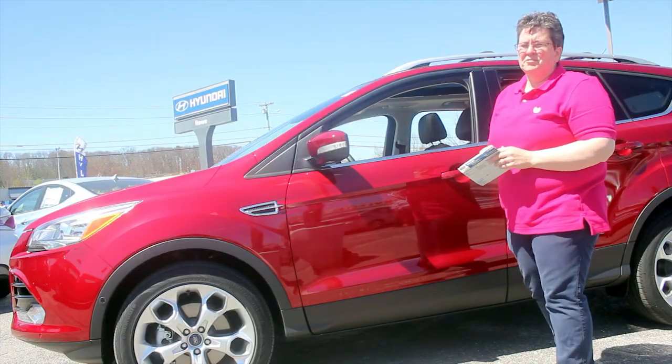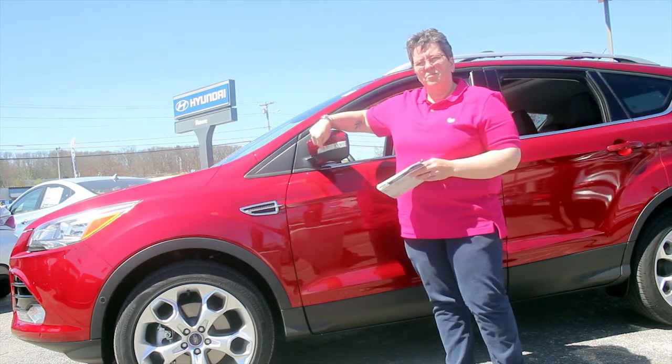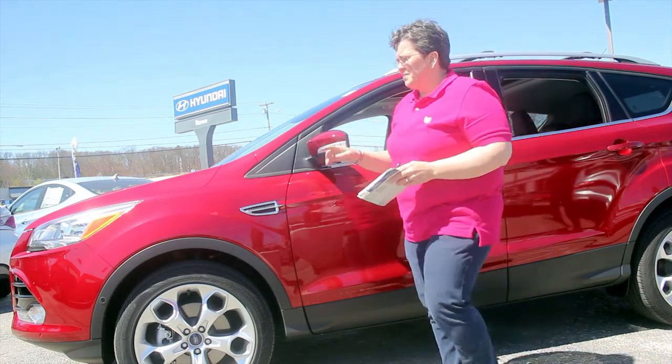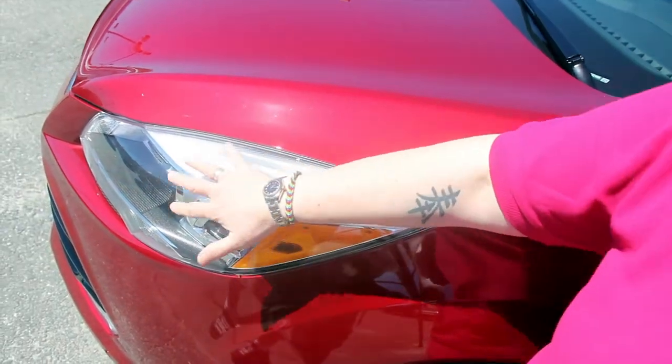Alright, so let's talk about a few of the features on this side of the car. Let's start with a couple of safety features I really like. One is the turn signals. It's on the mirror here. See that right there, the turning signal? The other safety feature about lights is, see how the lights wrap all around to the side of the vehicle? That's a very cool thing as well, so people can actually see you.